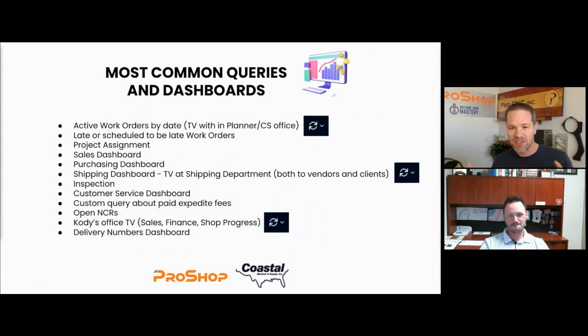All right, so we're gonna go quickly through some common dashboards that you guys use. The ones with these little icons are set up on an auto refresh inside ProShop. So whether it's every 1 minute or 30 minutes or whatever, it just refreshes. And then we'll share a couple of pictures of those actually out in the shop. So again, let's go through these real quickly.